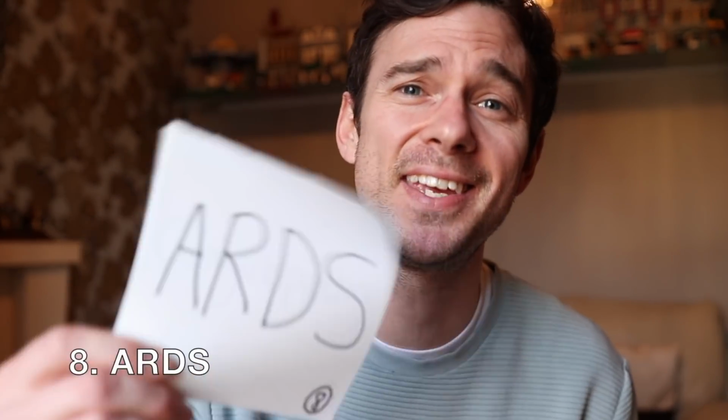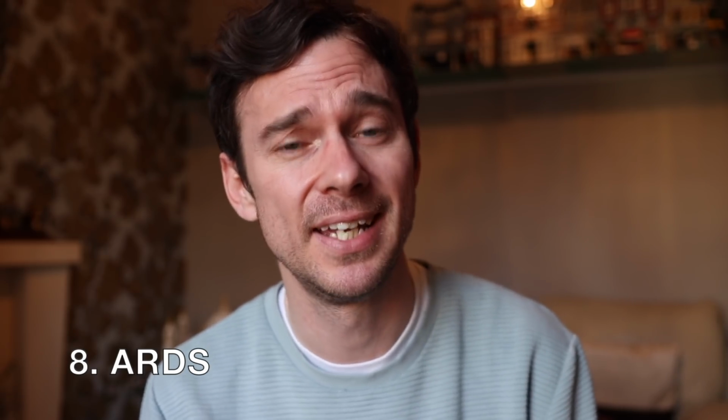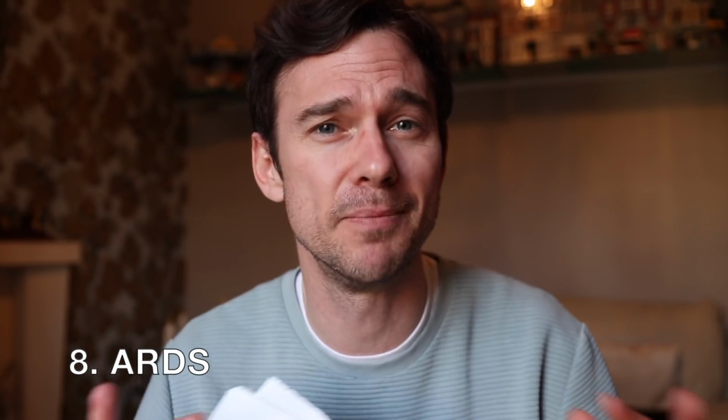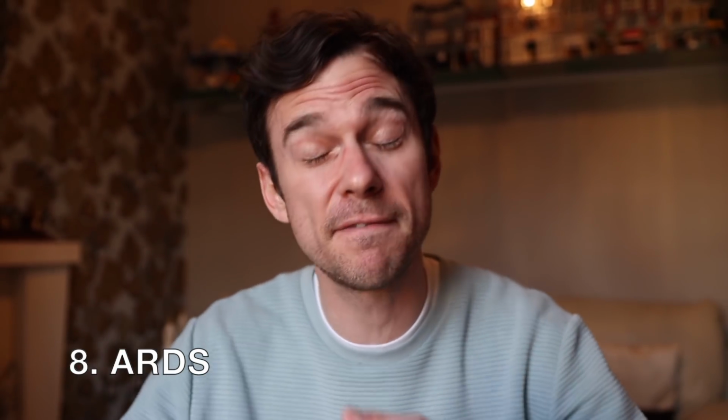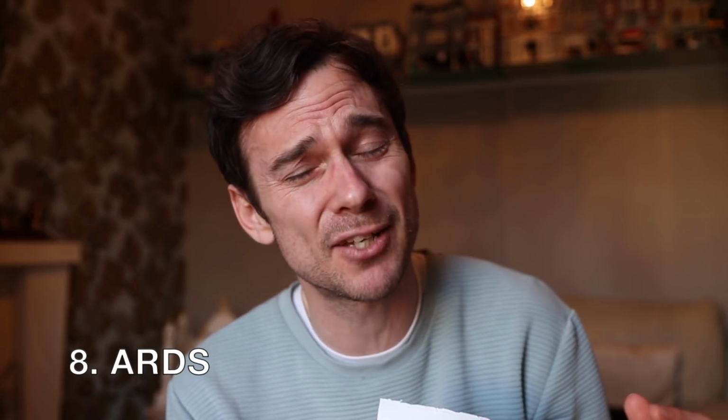ARDS, acute respiratory distress syndrome. This is the picture we see many people with serious complications of COVID-19 end up with. It's essentially a state of widespread pneumonia, so infection, with pneumonitis, so inflammation, caused by the cytokine storm. All this means your lungs get filled with inflammation, meaning that the air can get into the air sacs but cannot pass into the bloodstream.